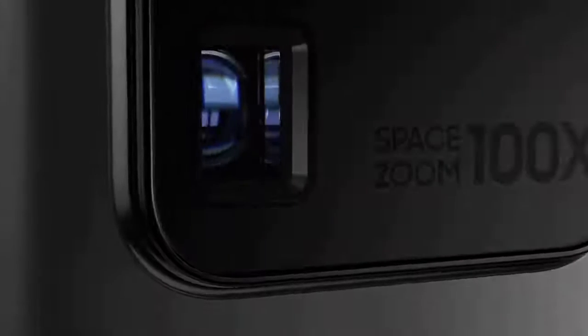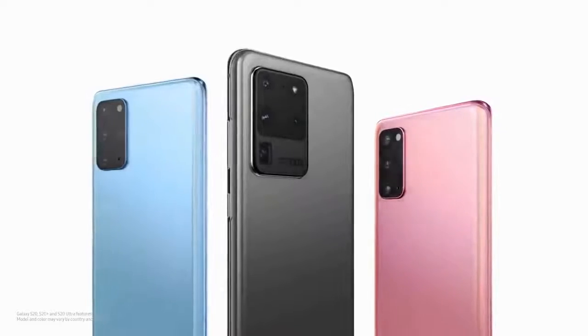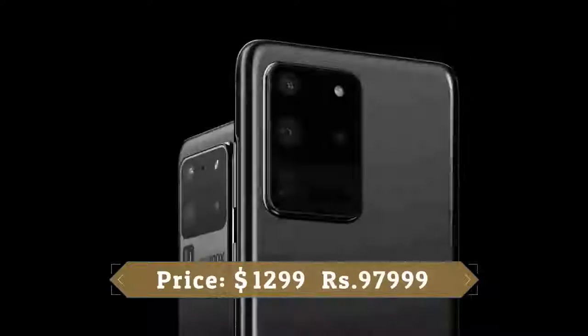Samsung equipped this phone with a massive 5000 mAh battery, which is the biggest in a Galaxy S series device. The Samsung Galaxy S20 has a lot of potential. Samsung promised something amazing will happen in 2020, and here it is.